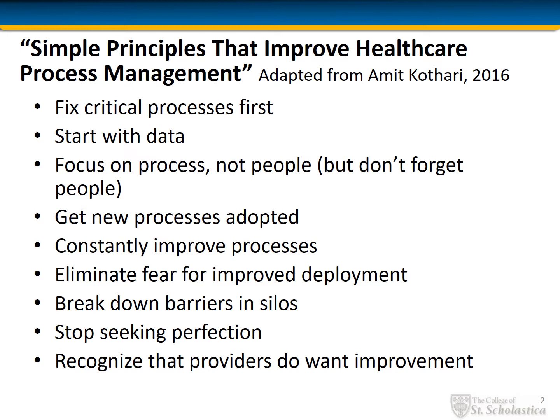Get new processes adopted. This may seem like a strange statement, but everyone has seen where process improvement activities have been undertaken only not to be implemented. Stakeholders will soon recognize that the organization is not serious about improvement and will further efforts to improve.